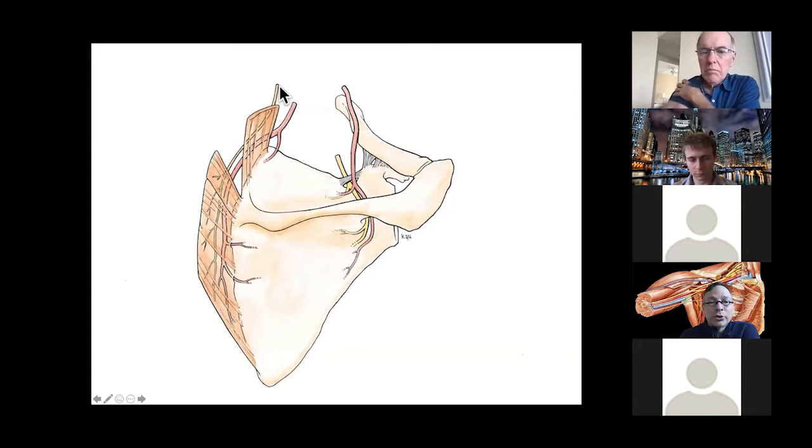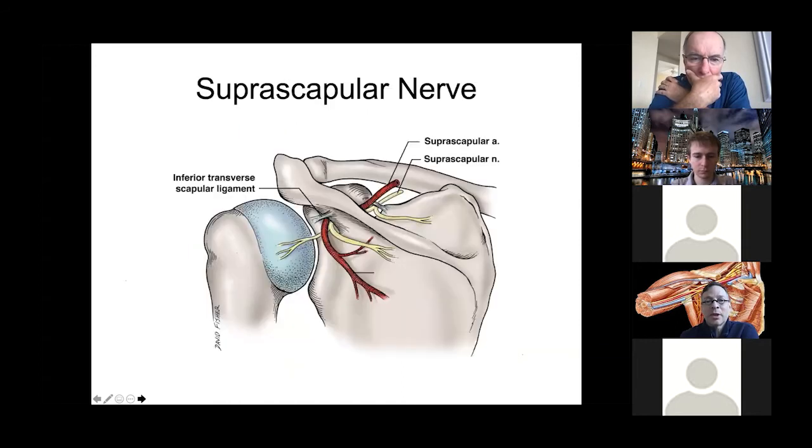Back to our dorsal scapular, you'll see that it travels deep to the levator scapula in this posterior view, deep to the rhomboid muscles running with the dorsal scapular artery, and can be easily found if you're doing nerve transpositions here, as some have advocated.